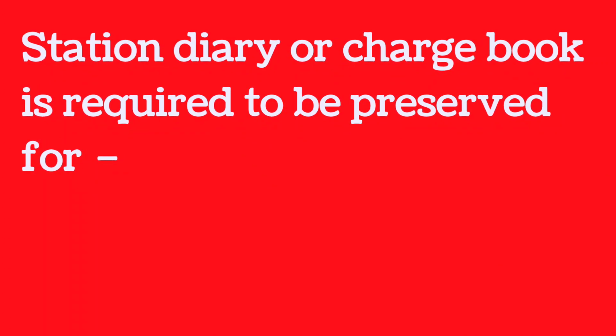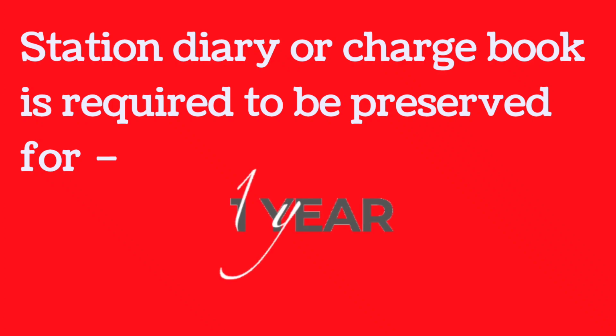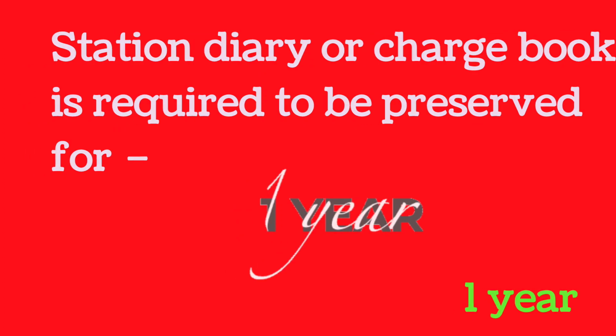So my first question today is, a station diary or charge book is required to be preserved for how many days as a record? The correct answer is 1 year. For 1 year it should be preserved, station diary or charge book.